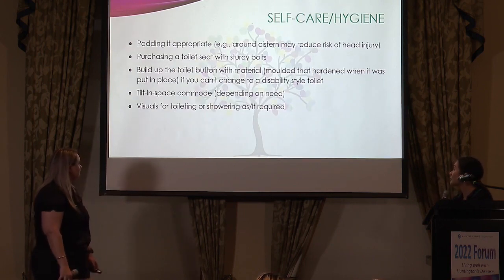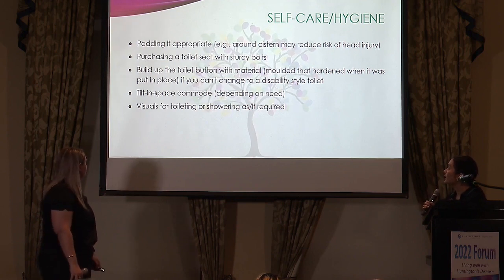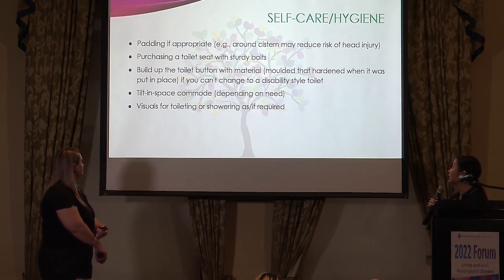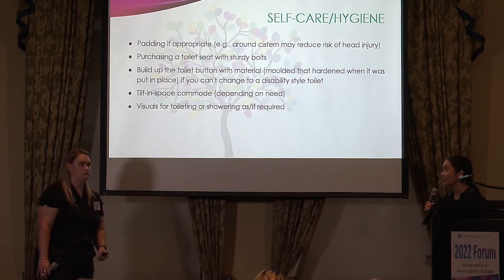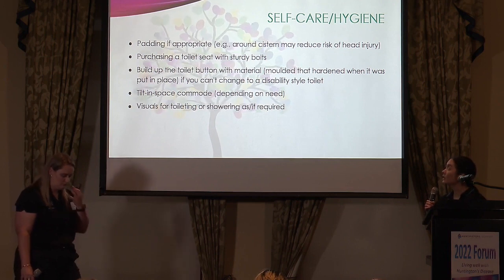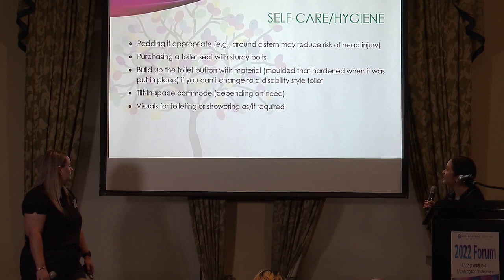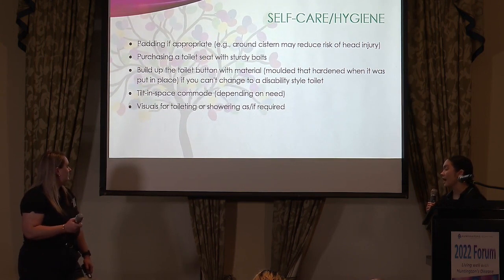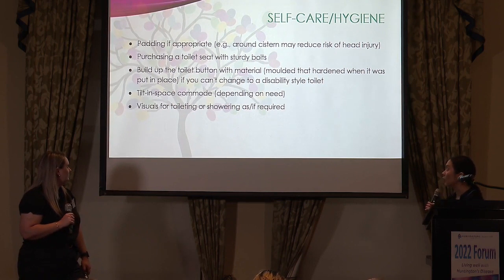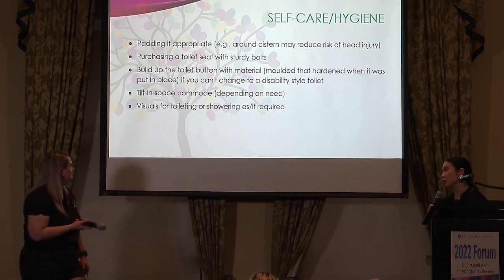All right, so going into self-care and hygiene. Adding padding if appropriate, such as around the cistern, may reduce the risk of head injuries. Purchasing a toilet seat with sturdy bolts, building up the toilet button with material such as mouldable material that hardens when put in place, if you can't change to a disability style toilet. Also having a tilt-in-space commode, depending on the needs at the time. Visuals for toileting or showering, as and if required, can also support those needs.